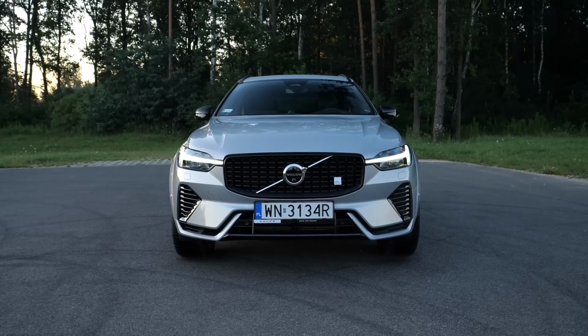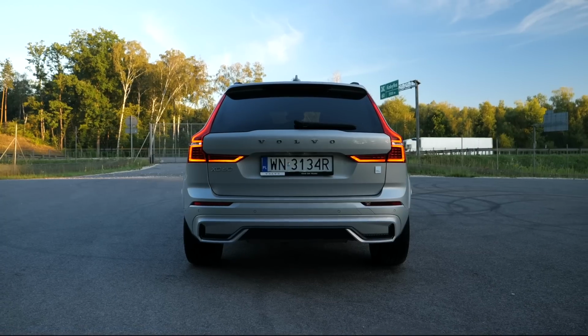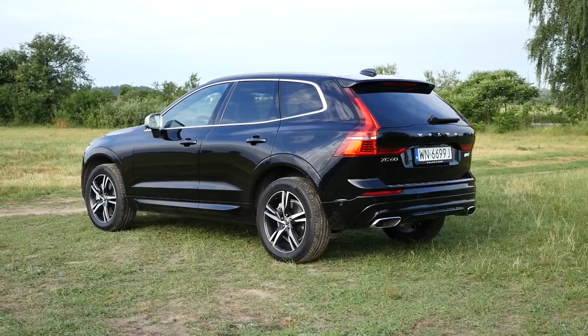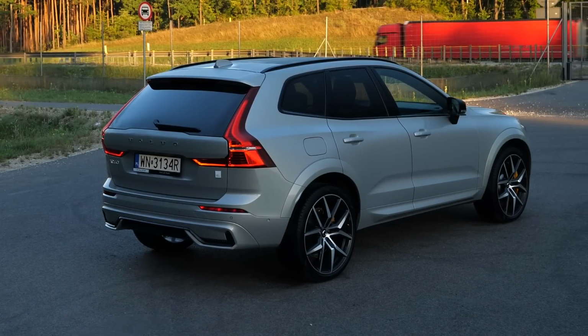In the front, there's a bigger grille, and in the back, the exhaust is now hidden under the bumper. The pre-facelift cars had exposed exhaust tips even on PHEV models, and now there are only black bits of trim around the corners. At least it doesn't pretend to have fake tips.